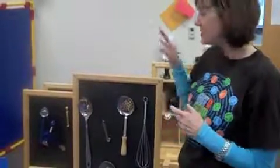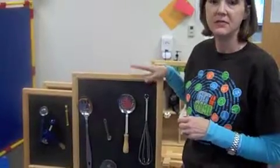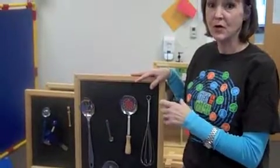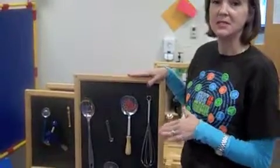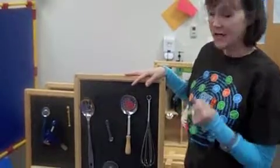So I created these gripping boards that not only will work on the skill of gripping and grasping and planning their motor actions, but also will open the world to them, because we can discuss different activities, we can discuss stories as they are working on their grasping and gripping skills.